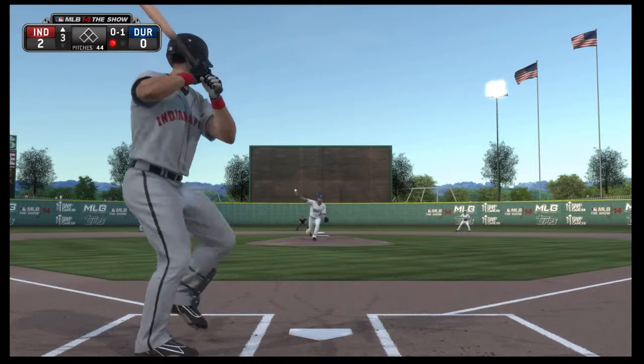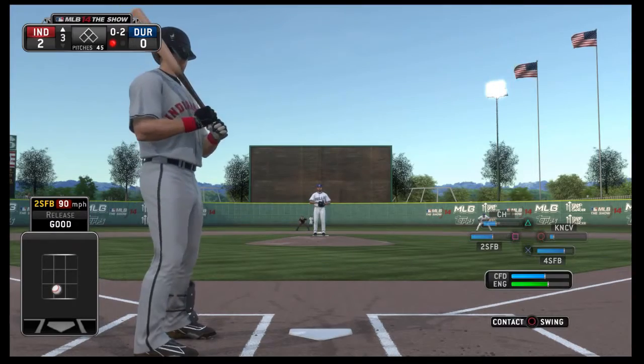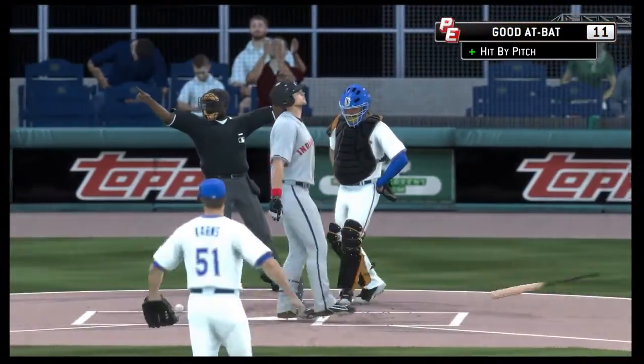Here's a fastball at the knees. Good spot, good pitch, and it's 0-2. Yeah, maybe a little gun-shy there after swinging at that first fastball out of the zone. Oh, and meanwhile, this pitch rides too far in and winds up hitting him.